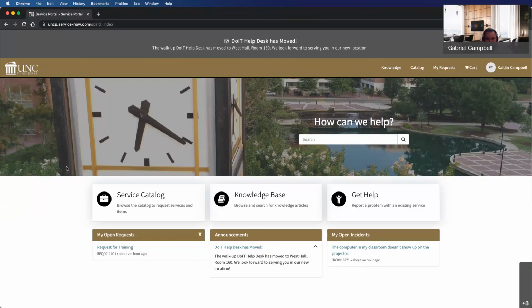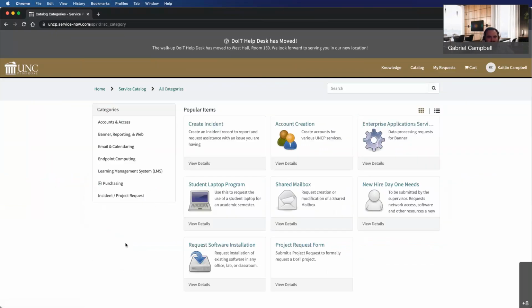All right. So the first thing we'll do is a request. You can see I did submit a request for training, and we'll look at that in a moment. Service catalog, again, is something I want that I don't currently have today. The types of things you see here are things like account creation. If I was a department chair and I had a new part-time staff member coming in and I needed to create an account for them, that would be where you would do that. This is also where, if any of you are supervisors, the new hire day one needs are going to be.